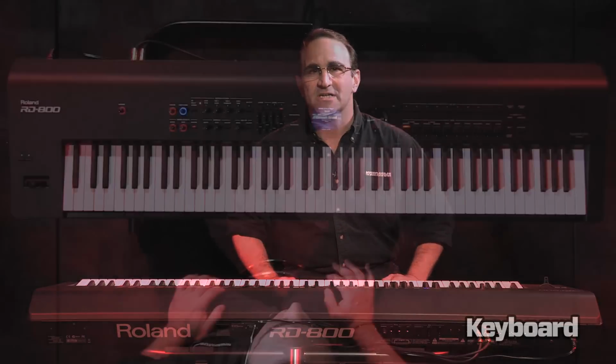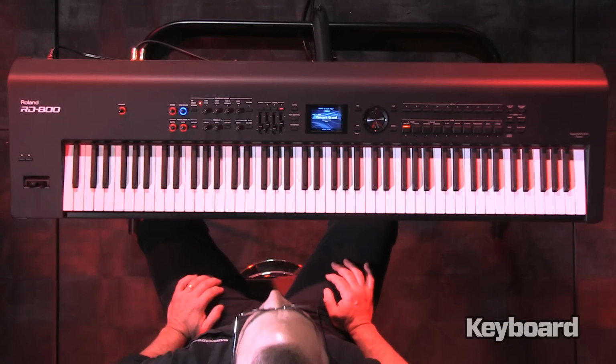Hi, I'm Dave Bryce with Keyboard Magazine, and we're here at Roland's U.S. headquarters in sunny Southern California to take a look at the RD-800, their latest stage piano.